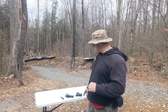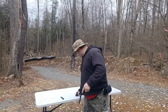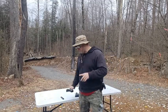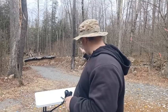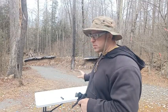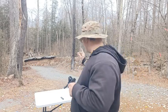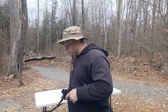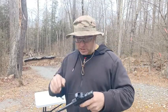However, when we start comparing 22 long rifle out of a pistol and compare it to another pistol, this becomes a lot more accurate. Okay, so what is the reason? A lot of times people say it's because of less recoil. But I can go as slow as you want, taking all the time in the world between my shots, and I'm still gonna get way more hits with the 22 pistol versus any other full-size pistol, 9mm, 40, 45, whatever. The reason is the fixed barrel.